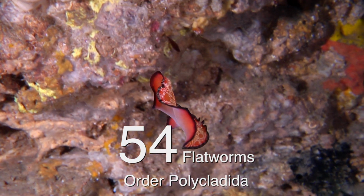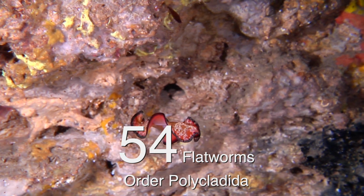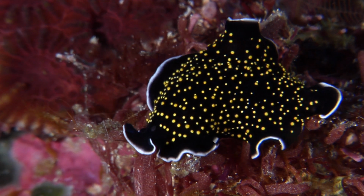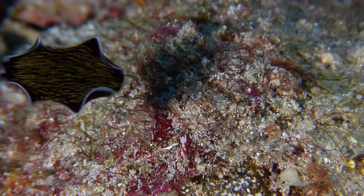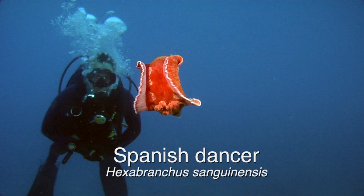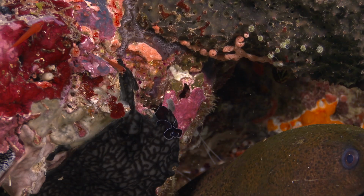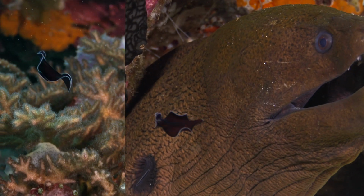54, a celebration of flatworms. Colourful slugs that usually crawl on the bottom. Most species mimic toxic nudibranchs, and if you're lucky, they'll get up and swim. They are often mistakenly called Spanish dancers. This is a Spanish dancer, Hexabranchus sanguinensis, which are actually huge nudibranchs. Flatworms, though, are much more graceful and directional in their swimming.